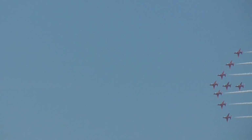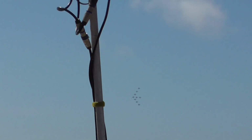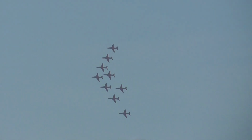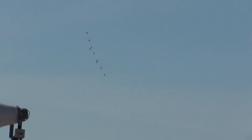Leading the team this year, we have a new Red 1, a new team leader for 2024. That's Squadron Leader John Bond, known as Bundy. He's been in the Red Arrows 5 years before previously. He took a year out in 2023 before joining us as the team leader for 2024. 6 and 7 split at the back there. Coming in from the left, the smoke comes on for Big Vixen.